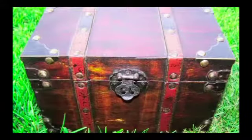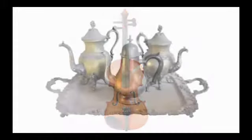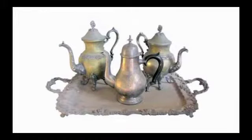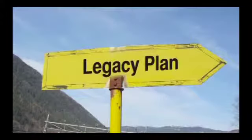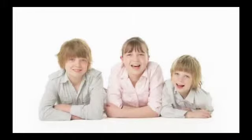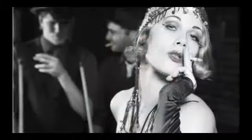There is the trunk that your grandfather brought from Ireland, the violin your aunt played on the concert stage, the silver service that survived the Civil War, the painting of your great-grandfather. Just close your eyes and think of those familiar treasures around you and how sad it would be to have them in the possession of strangers. Just as you need estate planning to safeguard the inheritance of your financial assets, you need a legacy plan to preserve your treasured heirlooms. The sum of their stories is who you are, who your children are, and who their children can be. The real value is not always the article itself. It is the story the article tells.